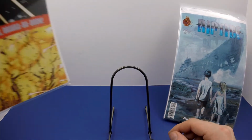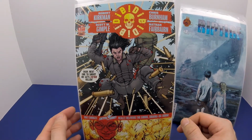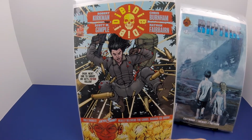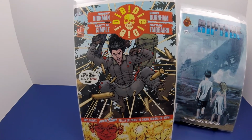That's all right. The last one, not least, on the Independents, Die, Die, Die. This has been a pretty good book. I've been staying on this. I like it. It's pretty decent.